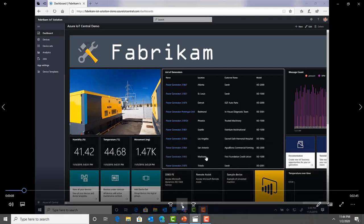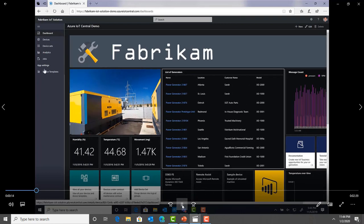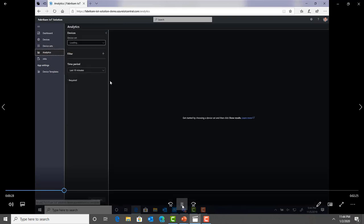So what I'm going to do here is I have my MX chip also connected to IoT Central, to be used to analyze the movements and the sensors on the MX chip. So here are the different devices that it's connected to. Also, we could do analytics against that data. For example, the data is coming from the generator. I could look at it over time and see what it looks like.